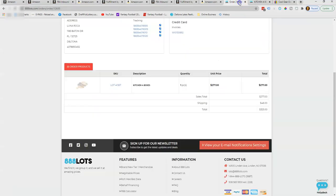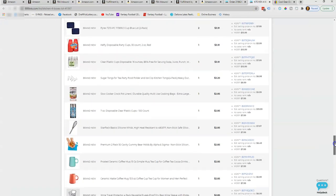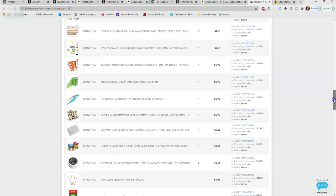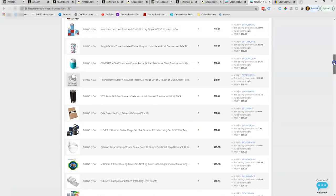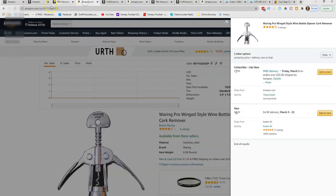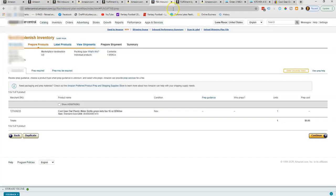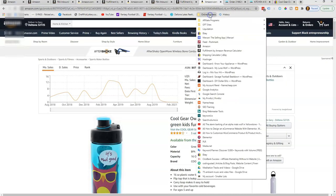Now what did I actually pay for that exact item? $32.99. I might put it for a dollar less. Let's see. See the catch the picture here. There it is right there, $11.75. Okay, so I'm going to go back to Amazon calculator. Where were you at? I'll just put the calculator here. I have so many tabs open.